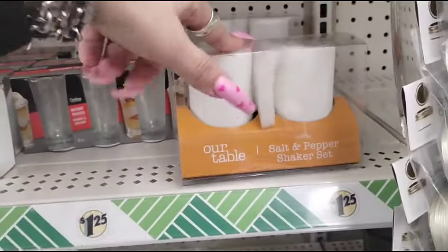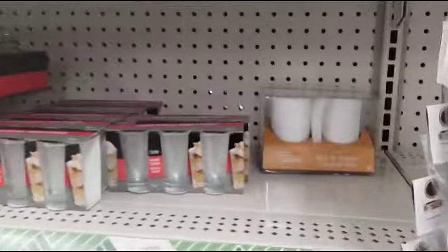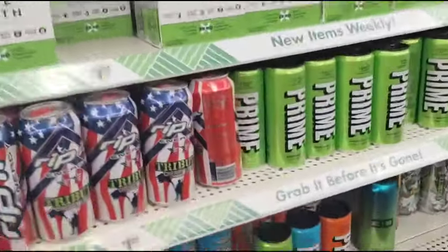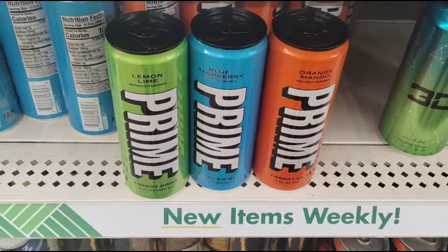That is a good deal. I think we found that last week, but it's still a good deal. All right. Oh, and there's the butter dish. Alright, and then I wanted to show you guys that they have the Prime drinks for $1.25. You have orange mango, blue raspberry, and lemon lime.